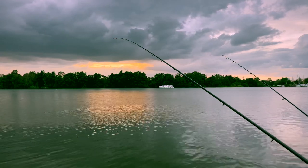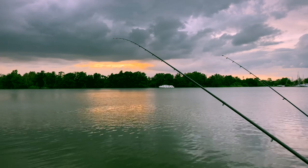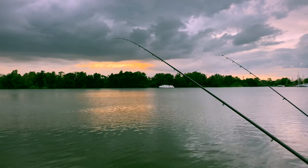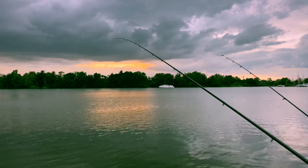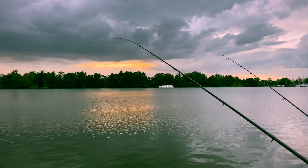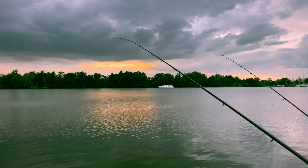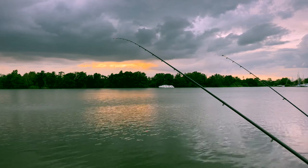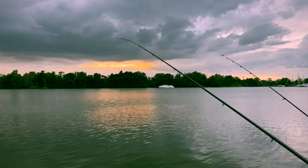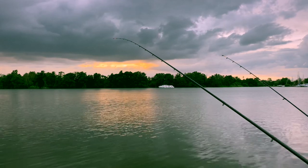I wouldn't say it was hectic, but we're getting some bites. We've had that lovely fish already, and a couple of others as well. So not too bad. It's a nice place just to be sitting, to be fair. But fish are definitely a bonus. Oh, it's tapping away, it's just not quite going.